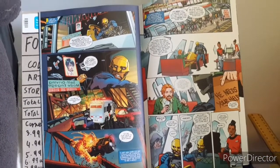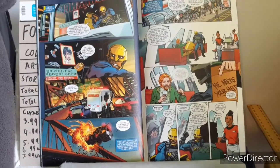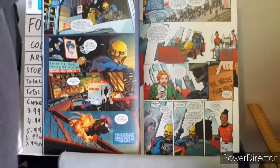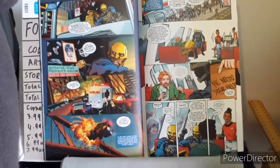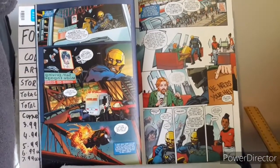We got to visit quite a number of places such as Hell's Gate, Suicide Slum, and quite a number of other places. I enjoyed what was shown here. Even the art helped make up for it in the story too.